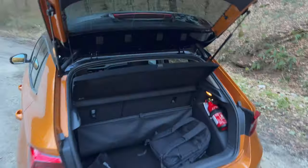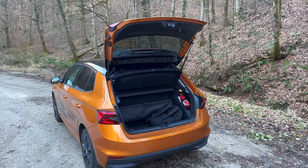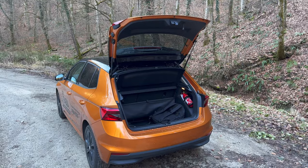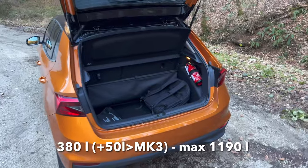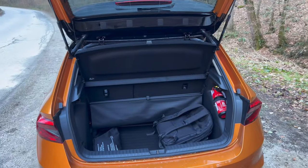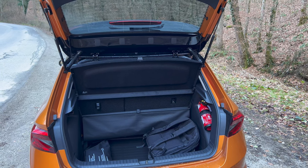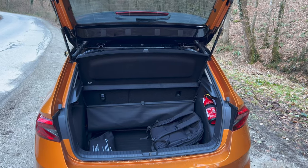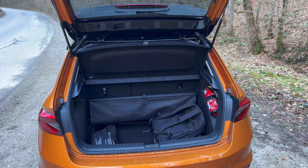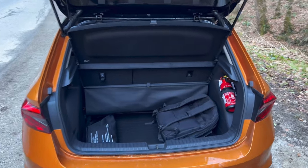Now, cargo space is very practical. It's packed a little bit differently in this model, so that's the reason I wanted to show it to you. 380 liters, and have in mind this is what the Golf has. So the new Polo has a little bit less. I forgot, I think it was 350 or something. No, I think it was less, but I can't remember off the top of my head now. But this is very practical for such a small city hatchback.